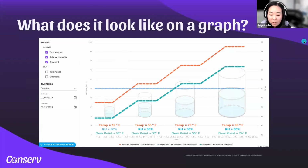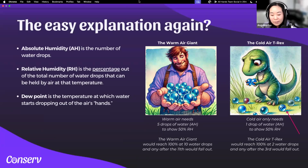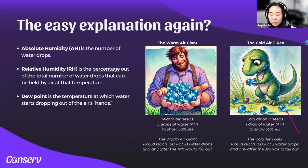Okay, so if we go back to the silly warm air giant and the cold air T-Rex, we look at these definitions again. So absolute humidity, let's call it the number of drops in their hands. Relative humidity is the percentage out of the total number of water drops that they can hold. And dew point is when the extra drops start falling out of their hands because they can't hold it anymore. So this is sort of the easy explanation.